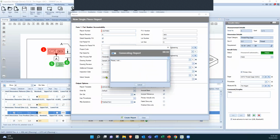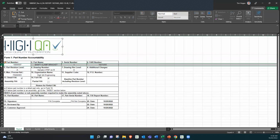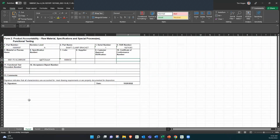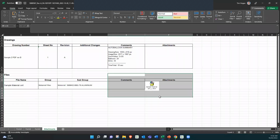And again, this is the single piece, so we'll just have the one piece. But this kicks it out into Excel, and this would be your header up here and your logo. Here's where all the information was collected from the print by the OCR. So most of that was automatically collected. Form 2, in this case, is our material. So here's the information, codes and spec numbers that we entered. Here's the material that we grabbed off the print. And even in our attachments, here's our sample material cert that we uploaded, right? All part of that system because it's all in the database.